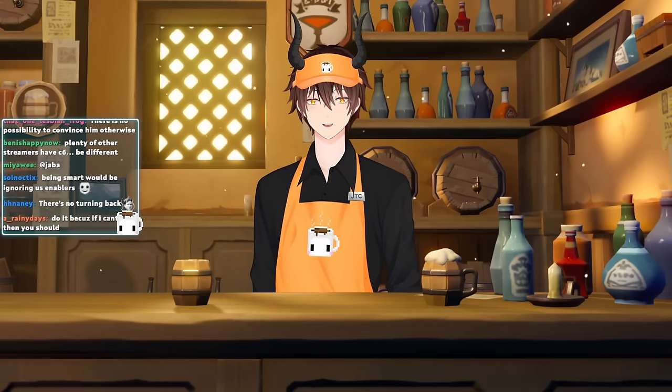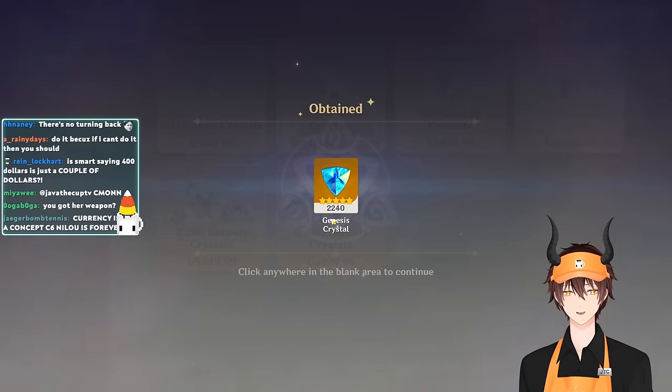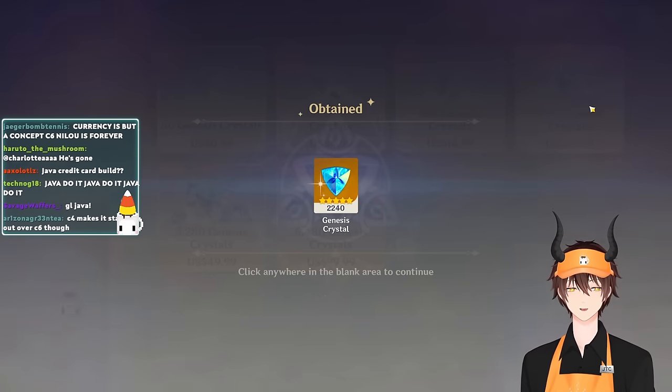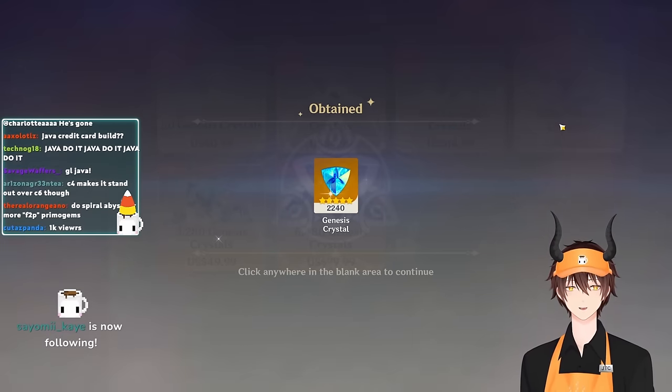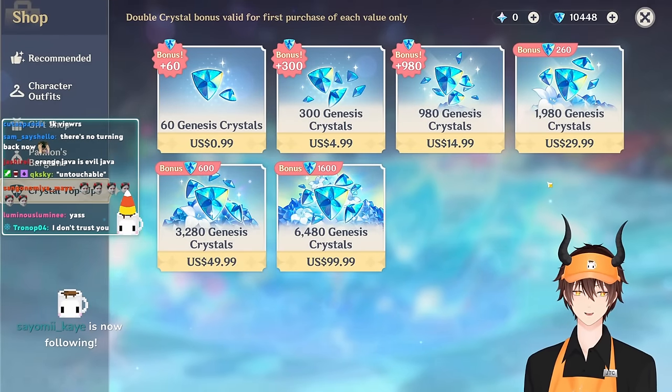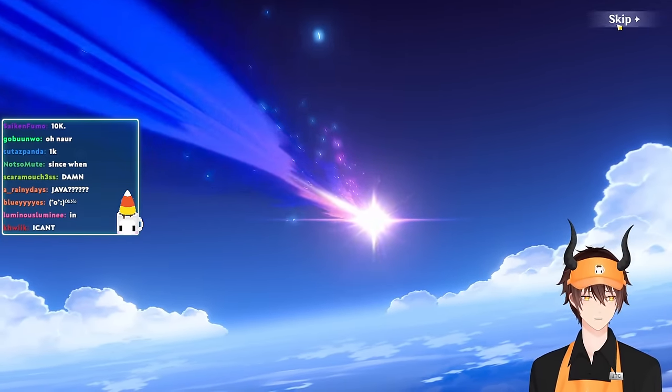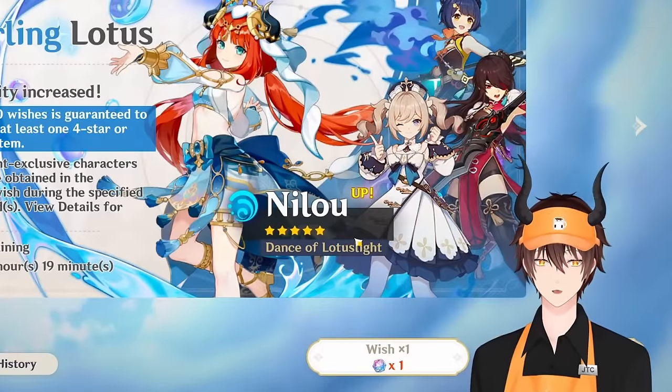Unless. Look, guys. See what I did? I only got 2,240 this time. I did good. I got the bonus for the $30. See, I'm not a whale. I only got the $30 pack. Ignore the Genesis crystals in the top right. This is the one. I can feel it. This rust. On the next one.